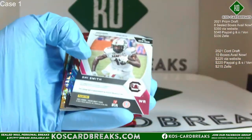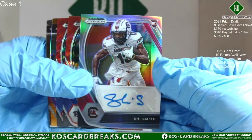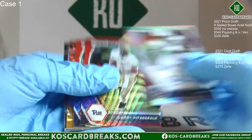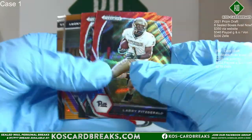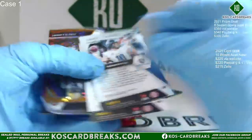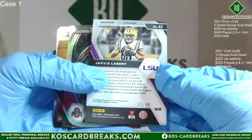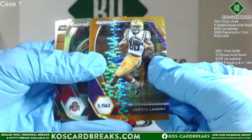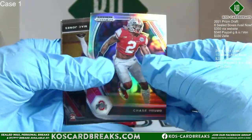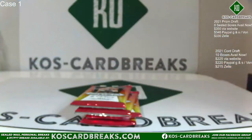All right. Is it Shy or She? I'm not sure. It's Smith. Silver auto for Shy or She Smith. Anybody knows, let me know. I don't mind learning those things. Larry Fitzgerald, Red Wave. Jimmy G, Red Wave. Okay. We don't usually get two Red Waves in the same pack, but we did this time. Jarvis Landry, though, 32 of 49 for the orange Pulsar Jarvis Landry. Chase Young, Silver. And Mac Jones and Javian Hawkins, base.